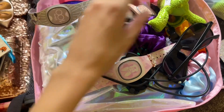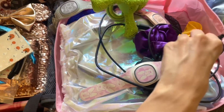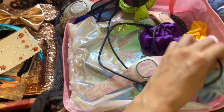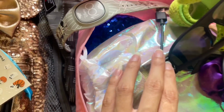I have 3 magic bands. I still need to get one for my spouse and youngest. I have Pascal because I will be Disney bounding as Rapunzel for a character meal as well. I have my light up scrunchies, of course. And then in that big shiny bag, it's just full of Minnie Ears.